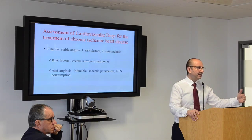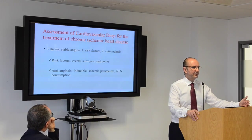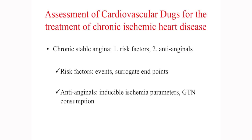So for acute coronary syndromes, the issues are pretty straightforward. You need to look at the major cardiovascular events at discharge, 1 month, 3 months, 6 months, and 1 year.